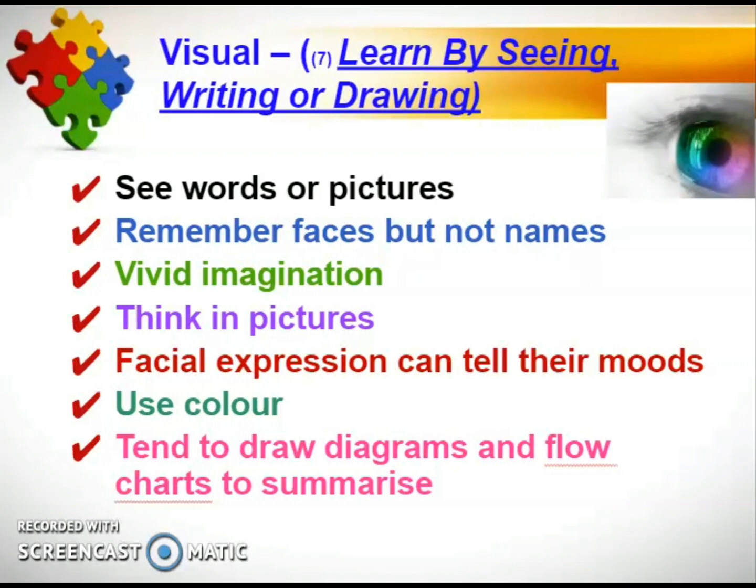These are visual learners. They learn by seeing, writing or drawing. You see words and pictures. You remember faces but not names. You think in pictures. Facial expressions can tell their moods. You use colors. You tend to draw diagrams and flow charts to summarize.